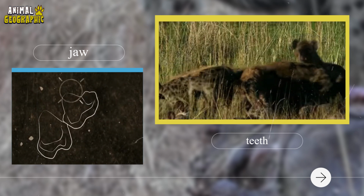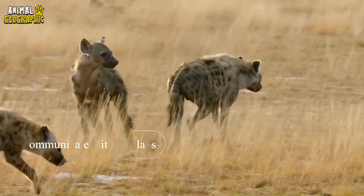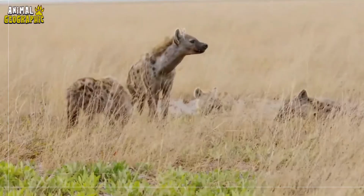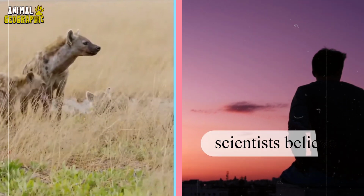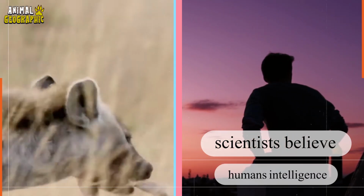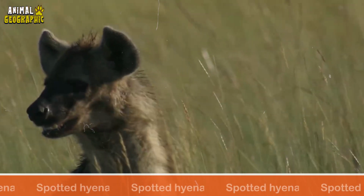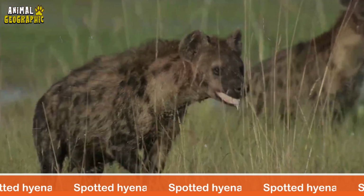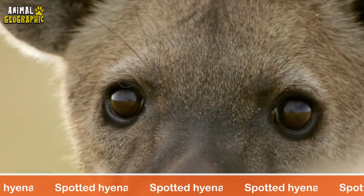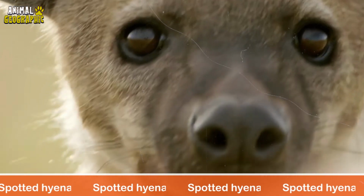Its senses are the strongest, which makes it able to communicate with its clans from long distances. It is highly intelligent, and scientists believe it is comparable to humans' intelligence. It has the ability to make laughs appear on its mouth that are believed to be deceptive. Even its females are considered hermaphrodites and resemble males in their anatomy.